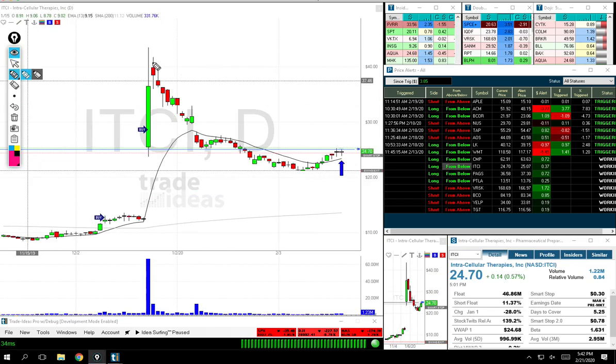ITCI had this really long rounded bottom here, and you can see Thursday and Friday, again, this double doji type of setup right above our moving average, and again, this long push higher. This has almost a 12% short float, so if it gets going, it could pop for sure.